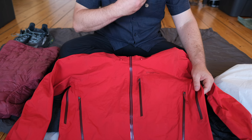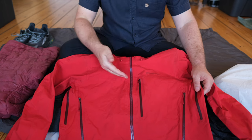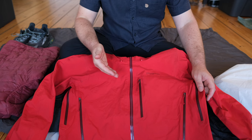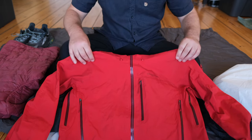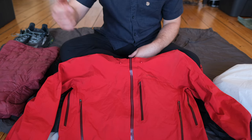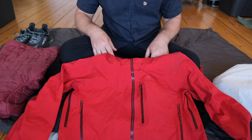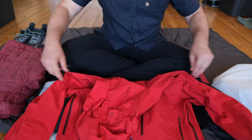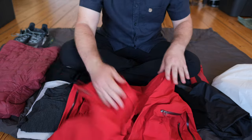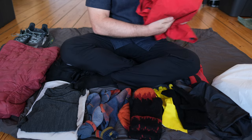Either you should, if you used it for a while, try washing it and then dry tumbling it at like 60 degrees for half an hour. That should reactivate the DWR. But if you have it for a longer time, you can buy a spray bottle with DWR and just apply it and then also dry tumble it afterwards to get it to activate.